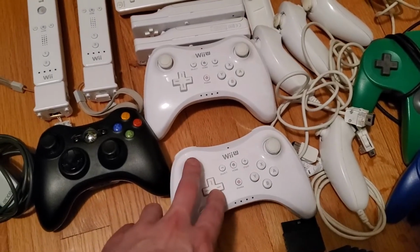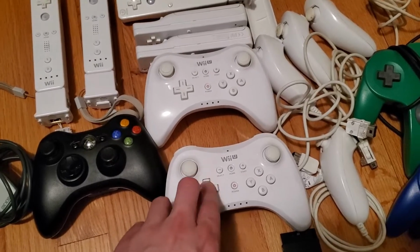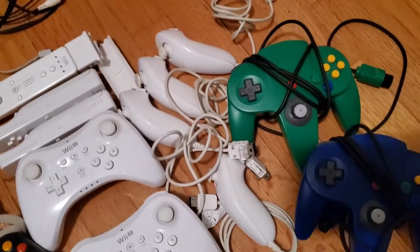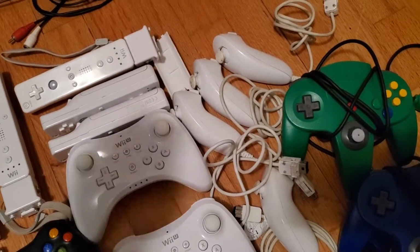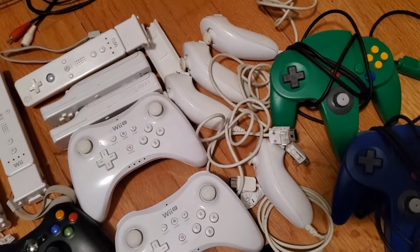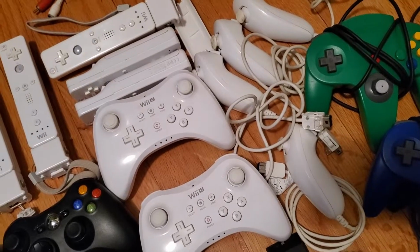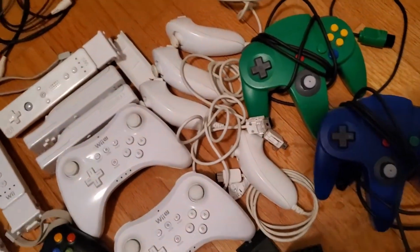2 Wii U Pro controllers. These are also in really nice shape, so these will be good. 4, I think. Yeah, 4 nunchucks. There's actually an extra battery cover for the Wiimote, so who knows if one's lying around back at her house. She actually said that she may have a Game Boy Color thing. And I'm like, well, let me know, I'll come back. And I think that may end up happening, so we'll see.